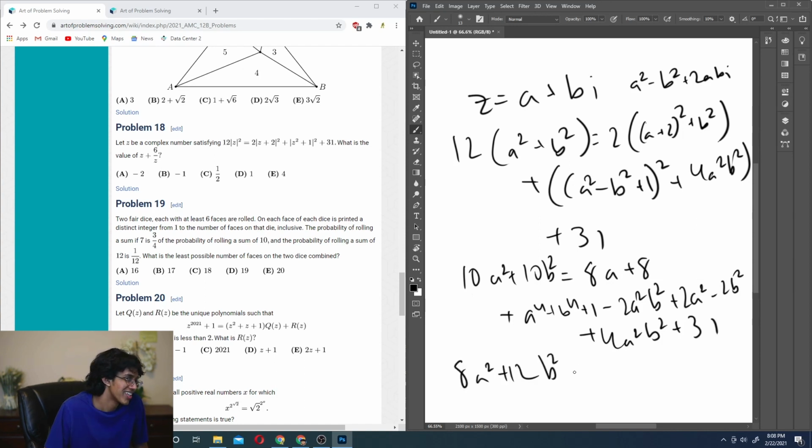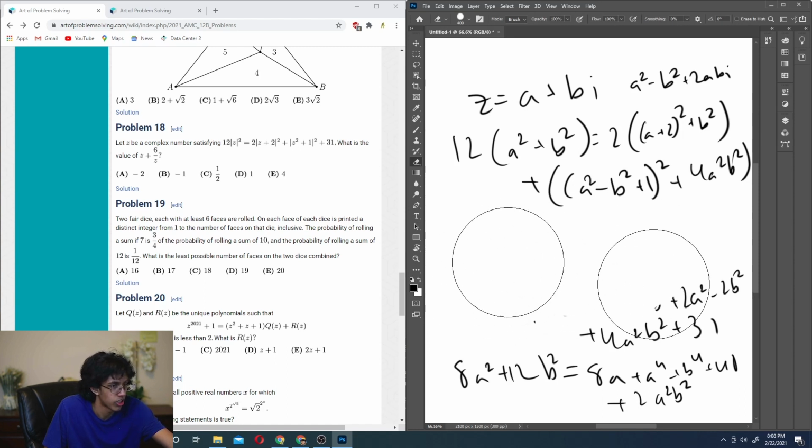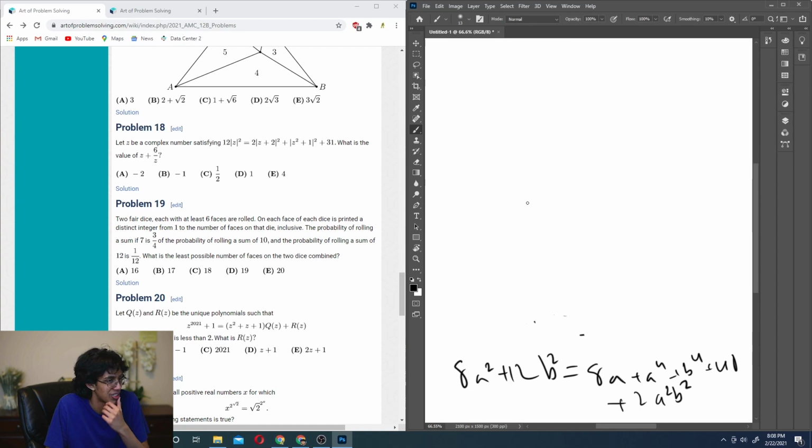This is so scary. 8a plus a to the 4 plus b to the 4 plus 1, so that's plus 40 total. Minus 2a squared b, oh, I guess plus 2a squared b squared overall. And that's it? Okay, so this is all we got. What do we even do with this nonsense though? Okay, maybe we could complete some squares. Although I did not see any fun completed squares going on here. What could we possibly do?